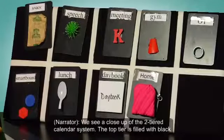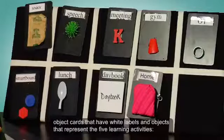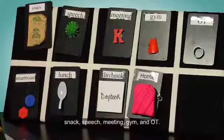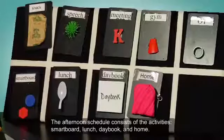We see a close-up of the 2-tiered calendar system. The top tier is filled with black object cards that have white labels and objects that represent the 5 morning activities: snack, speech, meeting, gym, and OT. The afternoon schedule consists of the activities Smartboard, Lunch, Daybook, and Home.